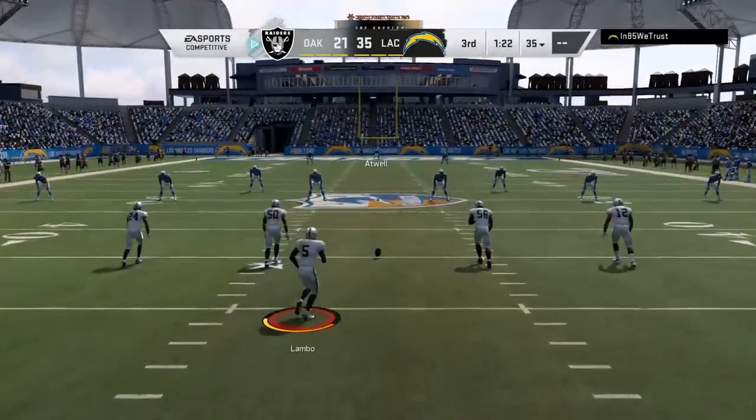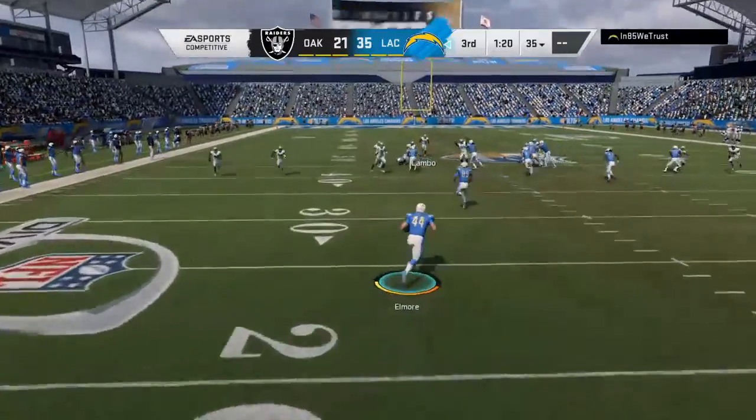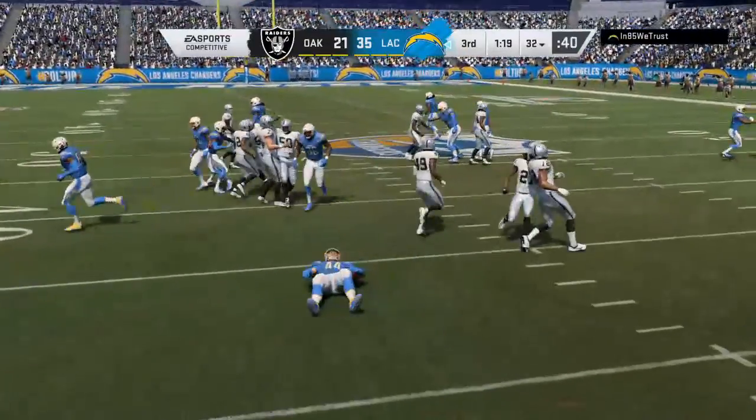And Lambo now, after the touchdown, he'll kick this one away. It's a very short kick taken by an up man.